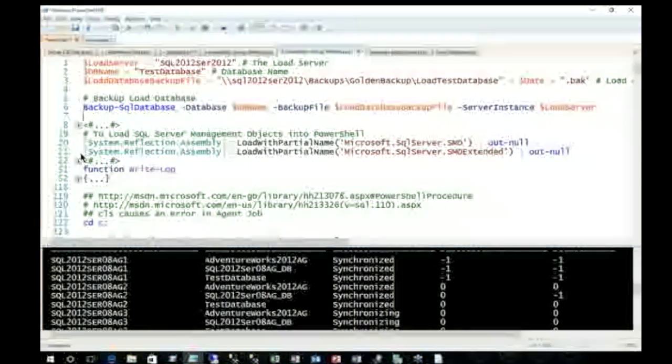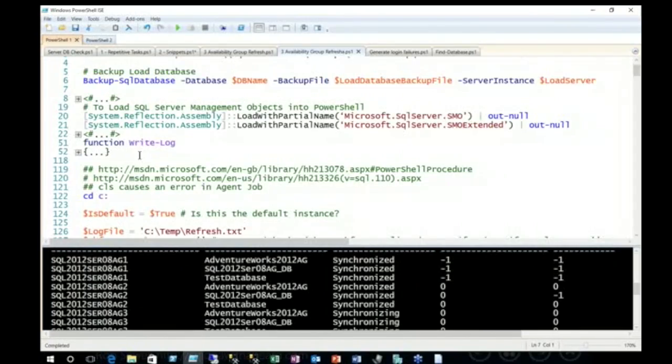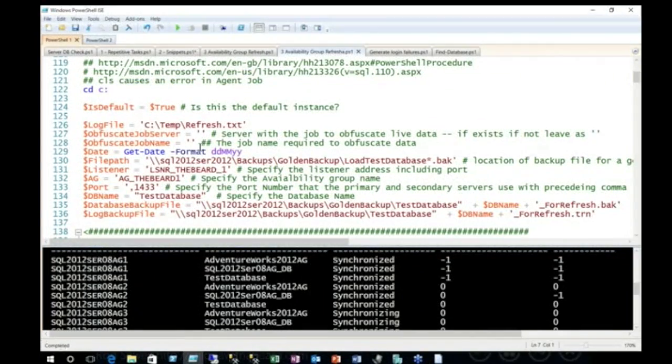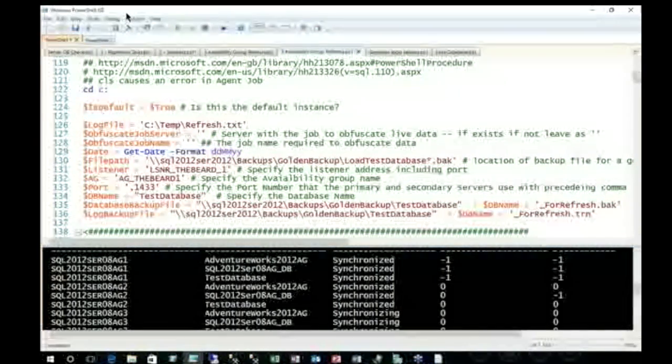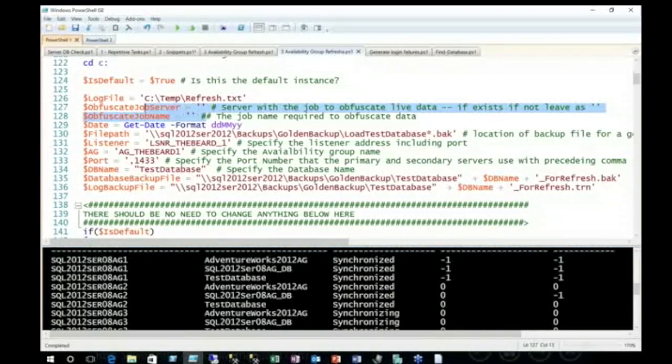So version 2 of the script is much more complicated, has a lot more detail in it, and also enables you to run an agent job which can obfuscate or scramble your live data to get rid of any PII, personal identifiable information. Obviously you don't want any live data in your test system. You only want it to have relevant test data. We've got an agent job which will do that, and if you specify that here, then you can have that job run after you've done your refresh.